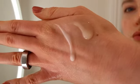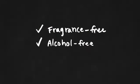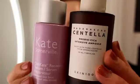So for me, having sensitive skin, I want my products to be fragrance-free. I want them to be alcohol-free. And I personally also need them to be citrus oil-free. I've noticed that products with citrus oils really irritate my skin. So there's a few things that I look out for, and all the products I will mention today are going to be sensitive skin safe.